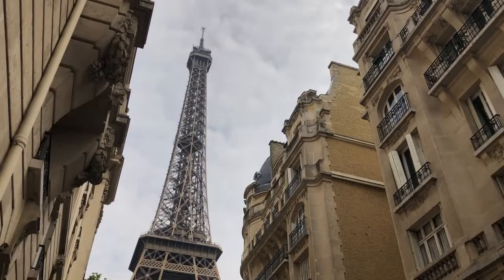Hey guys, so we are on the second floor of the Eiffel Tower. How cool is this? The view is literally incredible. It's so awesome. I'm going to insert some videos of us just like walking around in the view so you guys can have a look. That is so lovely. So, so cool.